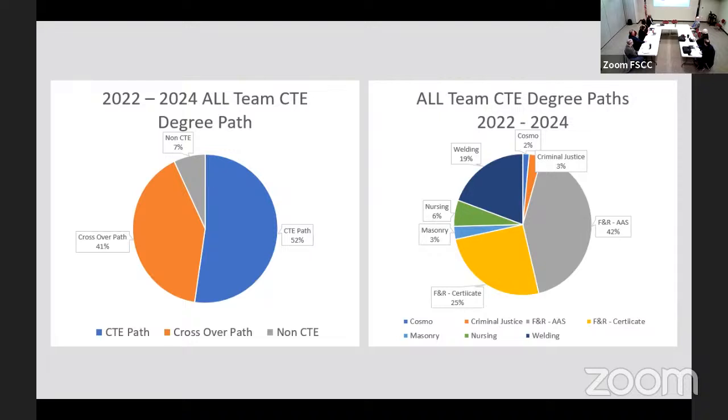So the one on the right is just showing you what percentage those are breaking out to. Everything on the right is a CTE pathway. So cosmetology, welding, nursing, masonry, criminal justice, is a CTE or career technical education. So even though our students might not be in our department specifically, they are taking career tech ed classes. Any questions on that?